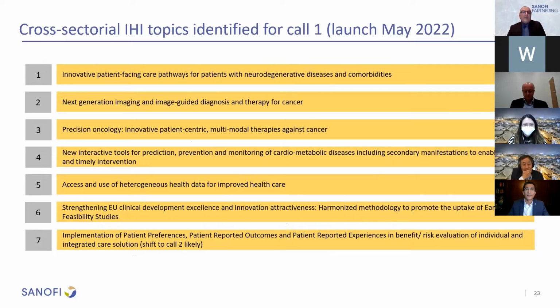It is being discussed now, and the first topics will be launched in the second half of this year, likely April or May. Concrete examples are neurodegenerative diseases, imaging and diagnosis for cancer, precision oncology, and interactive tools for prediction, prevention, and monitoring of cardiovascular diseases. Also use and access to heterogeneous health data, which is a big field, to combine the databases you have and make optimal use of them. Strengthen clinical development excellence and innovation attractiveness, and patient preferences, patient-reported outcomes in real-world evidence.